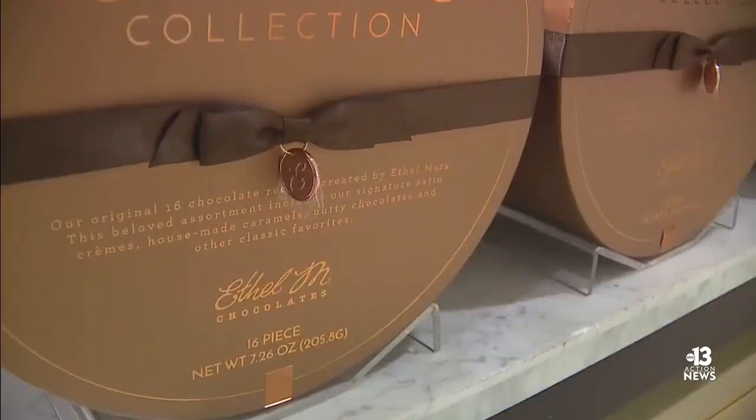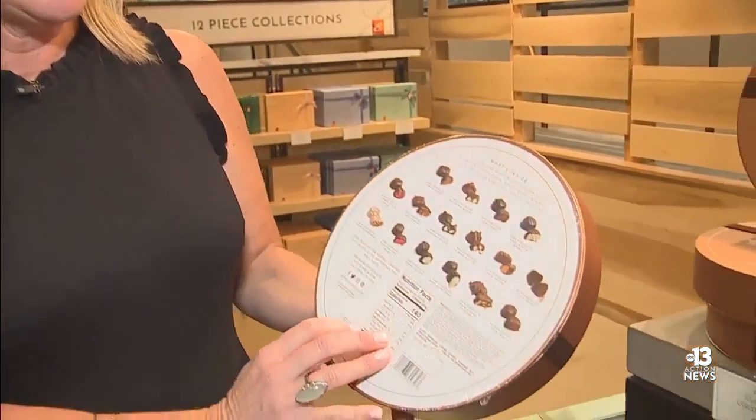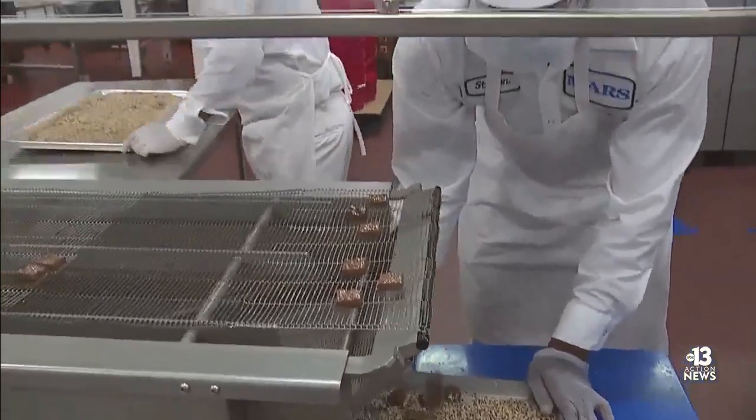We put this in a round box sort of as an honor to Hatbox Day. Yeah, exactly. I was going to say, it looks like a hat box. Right. And then on the back you can see these are all the original recipes that he and his mother made when he was a child. This is actually the one that you tasted earlier that you saw being made today.